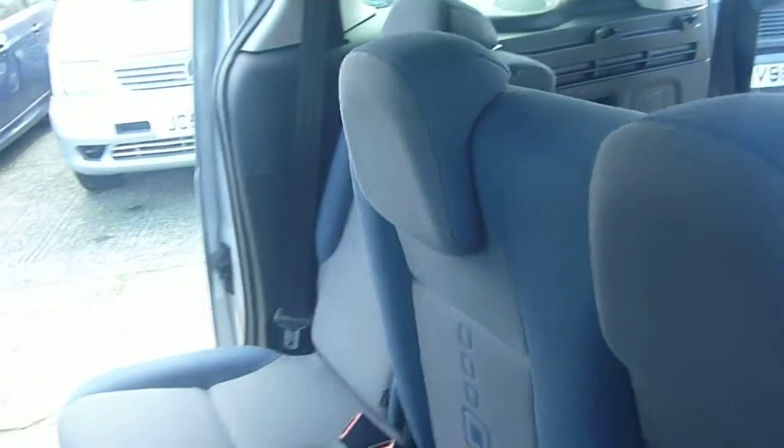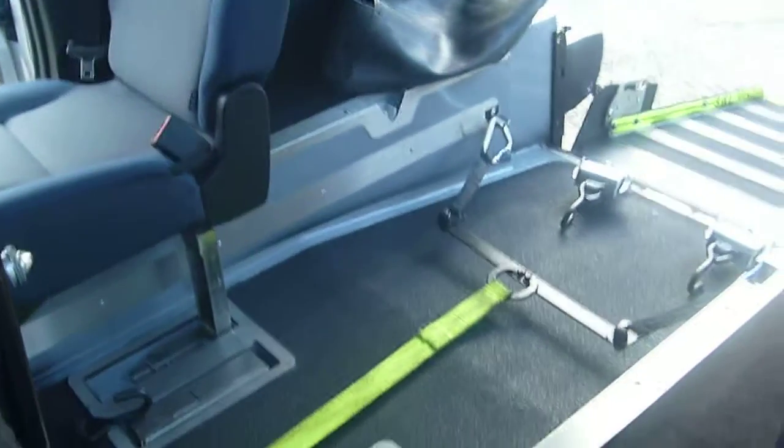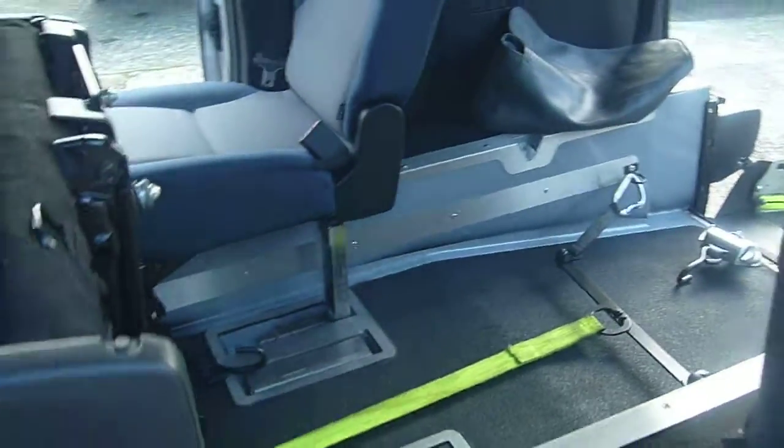Back seats just simply fold down and tip out of the way, which will leave a single rear seat. That may have to be tipped out of the way depending on the size of the chair. Generally speaking, you can get the use of the rear seat and have the wheelchair space available.